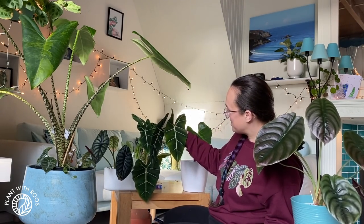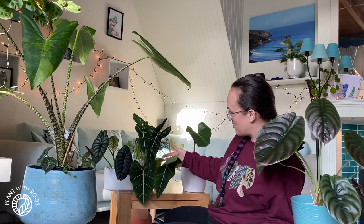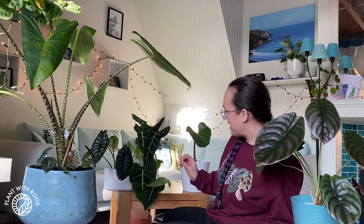And I did let my Frydek, whoops, dry out way too much this last week, so all the leaves are hanging. I hope that it recovers, but that is kind of normal for Alocasias. The leaves can really hang down a lot, which is kind of annoying. This one actually grows with a top, what do you call them? Like a window in the ceiling. So the leaves are pointing more upwards rather than out and down. So that is an option if you want your Alocasias to stay a little bit more compact.